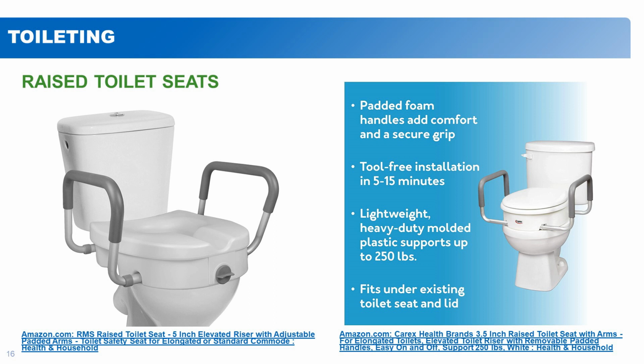If you think about the lid of the commode, how it has a screw that fits the lid to the toilet, these come with an extra long screw that helps mount the raised toilet seat onto the commode. That gives you a little bit better fit than the device that's actually pictured on the left. The other advantage is that you actually use your toilet seat over top of that raised toilet seat.